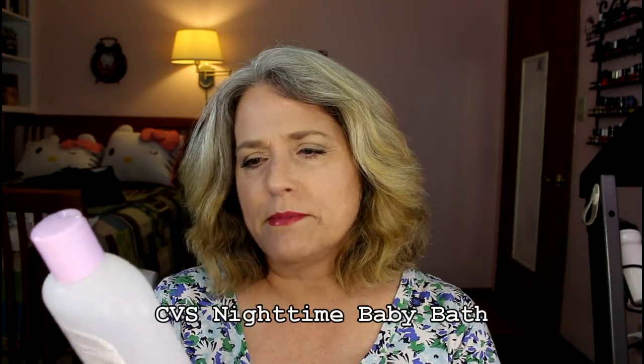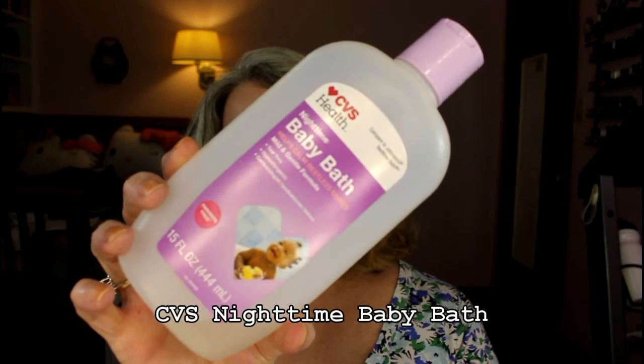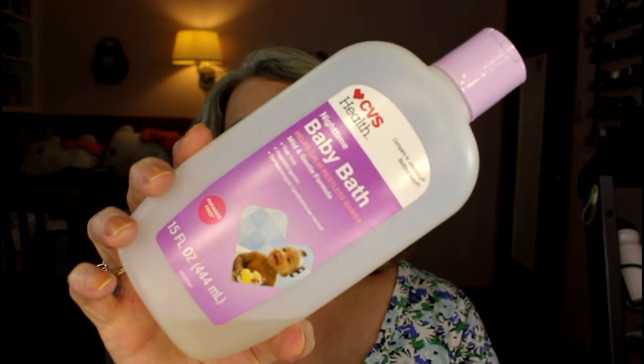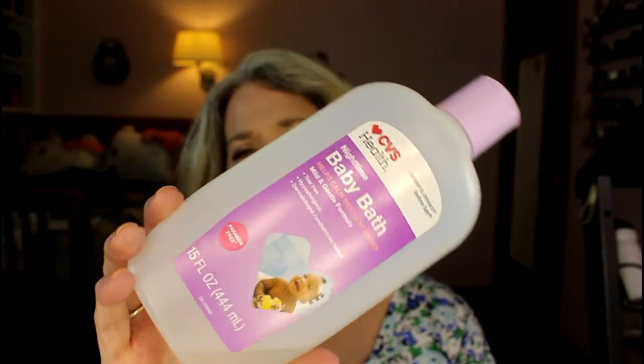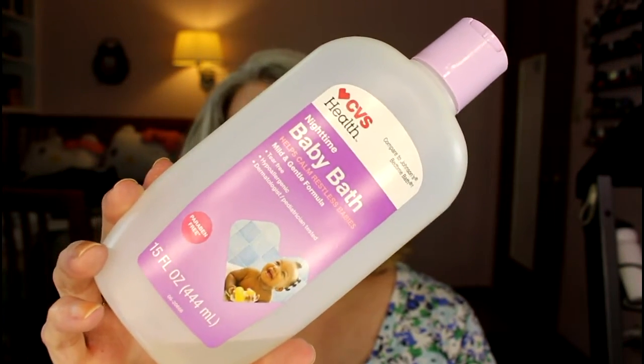All right, so the next thing is this CVS Baby Bath. Now, after I read that CVS Baby Bath was made in Canada and that was cruelty-free, I thought, okay, I'm gonna try that. And so I have to say, I really like it. Oh wow, there's a tiny bit left in the bottle. I will use that. First I thought it might make a nice lady wash, and it doesn't. It's no different than regular soap for that delicate area.